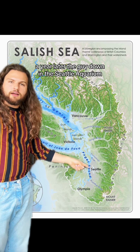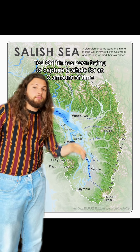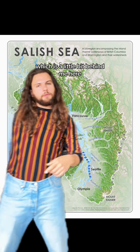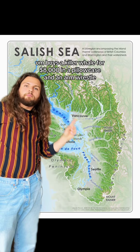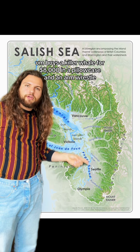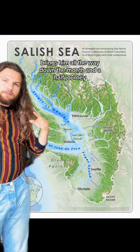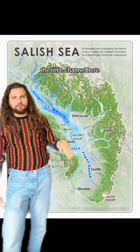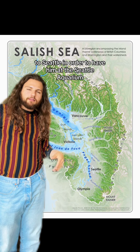A year later, the guy down in the Seattle Aquarium, Ted Griffin, has been trying to capture a whale for X amount of time, has been unsuccessful, ends up going up to Shamu, British Columbia, which is a little bit behind me here, but it's still part of the story of the map that exists. Buys a killer whale for $8,000 in a pillowcase and an arm wrestle, builds a makeshift pen, brings him all the way down the month and a half journey, all the way down through the little channel here, the Strait of Georgia, to Seattle in order to have him at the Seattle Aquarium.